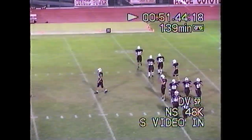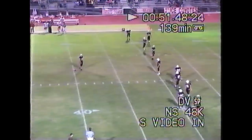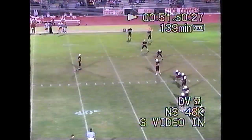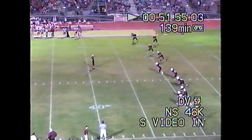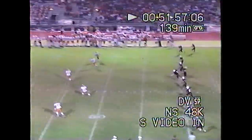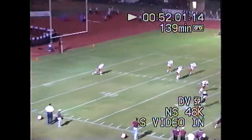35-7, the Wildcats over the Coyotes, as Thompson will tee it up at the 40-yard line, and Billy talking between the break. That last run by Chambliss almost looked like a punt return, as the wall looked like it set up on the near side. Got some beautiful blocks.